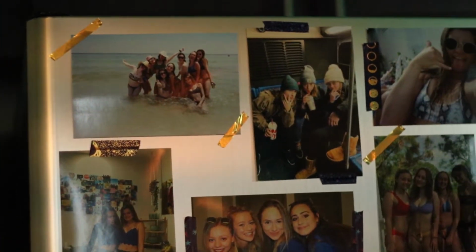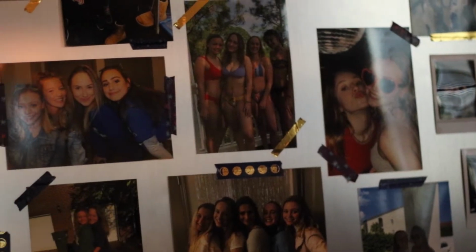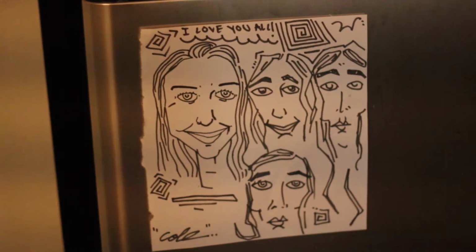The fridge, these are just an assortment of pictures from all different events from last year and over the summer with me and my three roommates and a bunch of my other friends. And my cousin's actually an artist, and he came to visit and drew this picture of me and my three roommates. And I actually have more of his art upstairs in my bedroom, which I'll get to show you in a little bit.